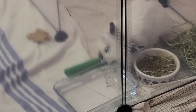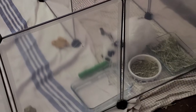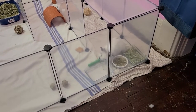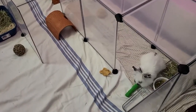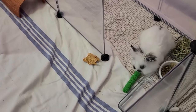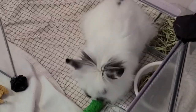It's got fresh water, plenty of hay. I just cleaned out his water dish and cleaned out his pellet dish. Added more pellets, fresh water. You like it, baby? Took right to it. Since the dogs ruined his initial tunnel, we just have it in there for him to stand on. But here's his brand new fresh one for him to run through, because he really does enjoy that.